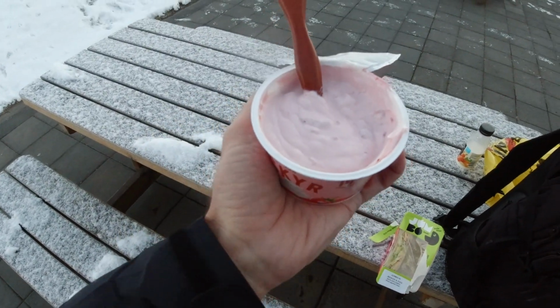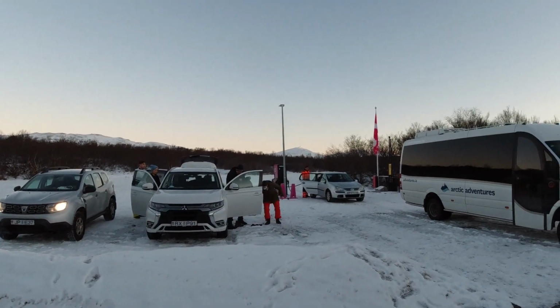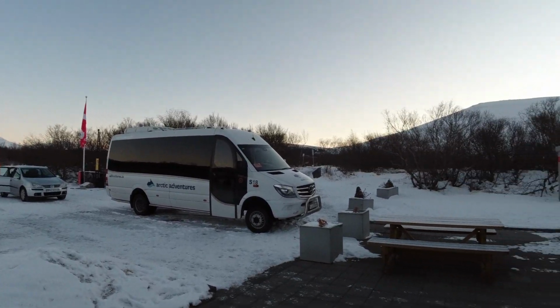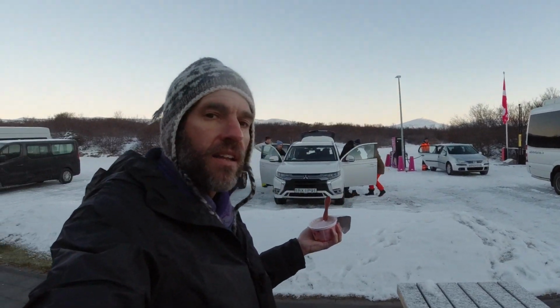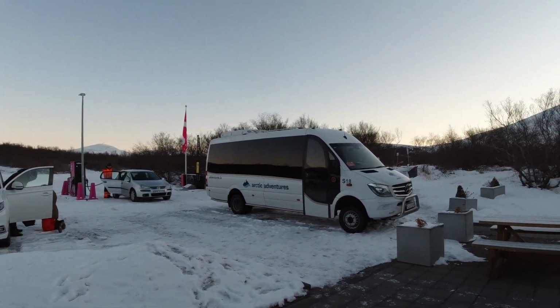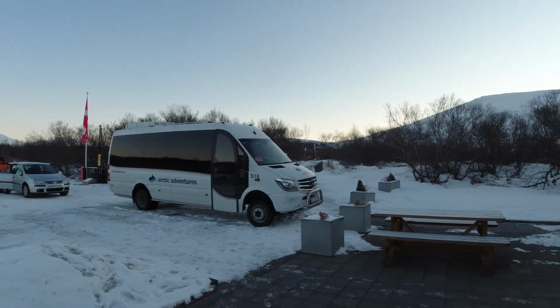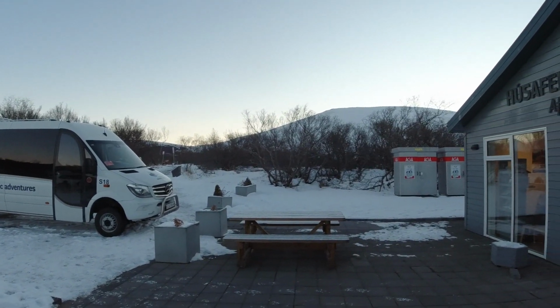And it is very tasty. So the sun just barely touching the hill up there. Apparently it never touches the valley down here because of the hills in the way, even though the sun is rising right now, but it doesn't get down into these valleys at all during this time of the year.